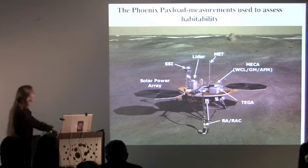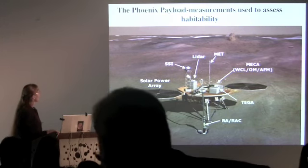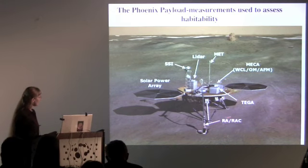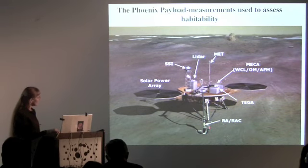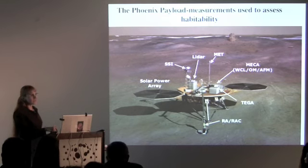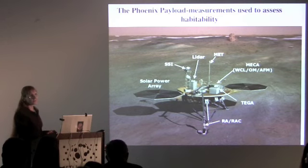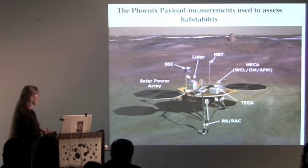Okay, let's go on to the mission description. This is a picture of the Phoenix lander with the payload. This is not a rover. The payload is really designed to dig under the ground, and it's got a digging arm. In many ways, it's similar to the Viking lander from the 1970s, of course with different instruments. But the Viking lander also included a robotic arm and dug into the soil.